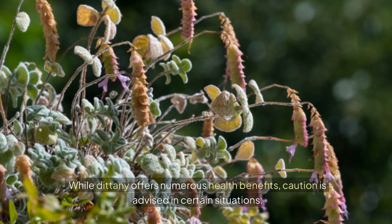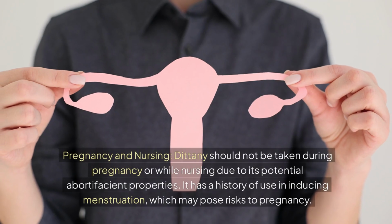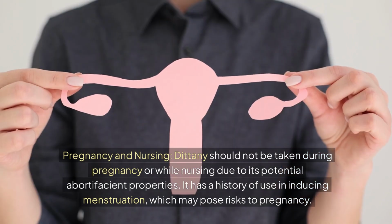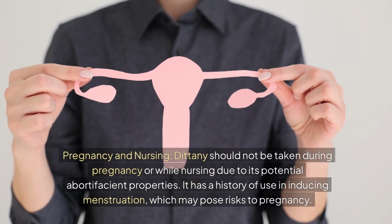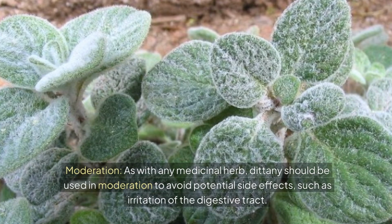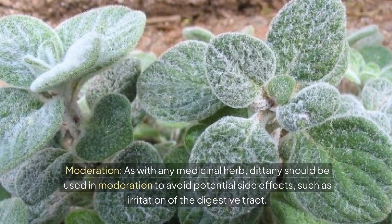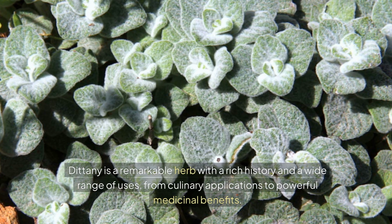While Dittany offers numerous health benefits, caution is advised in certain situations. Pregnancy and nursing. Dittany should not be taken during pregnancy or while nursing due to its potential abortifacient properties. It has a history of use in inducing menstruation, which may pose risks to pregnancy. Moderation. As with any medicinal herb, Dittany should be used in moderation to avoid potential side effects, such as irritation of the digestive tract.